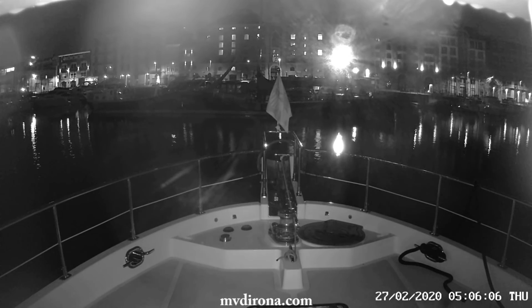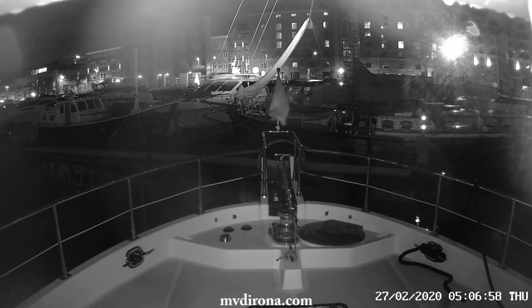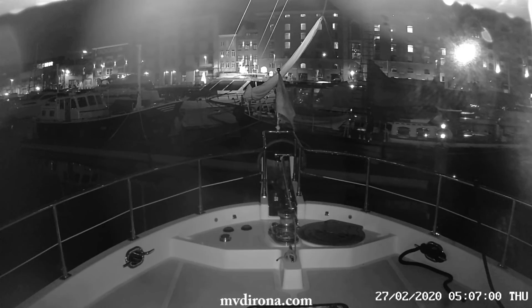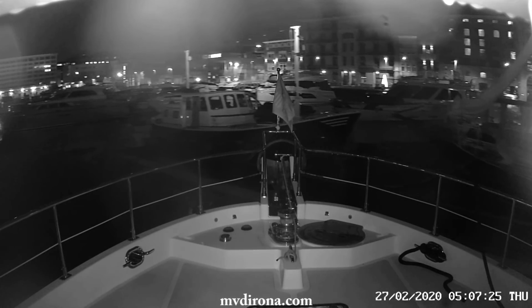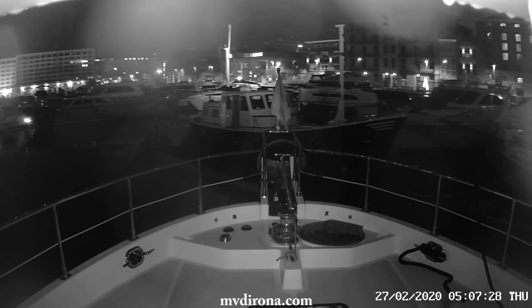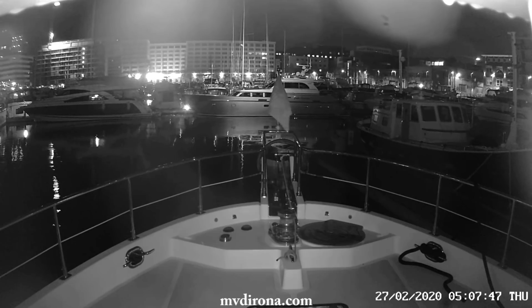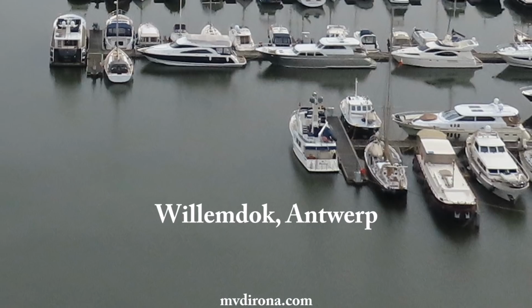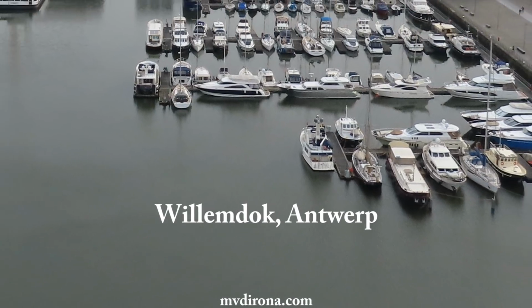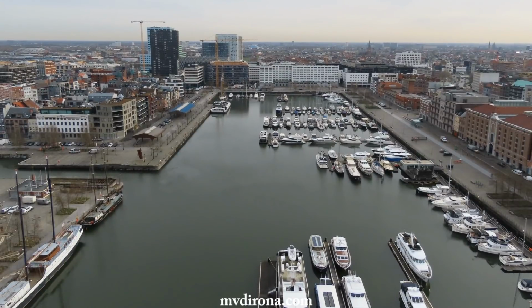It was still quite dark, but our berth was right on the end and easy to approach. And here we are, moored at our destination of beautiful Willemdok in Antwerp, ready to explore the city. Thanks for riding along.